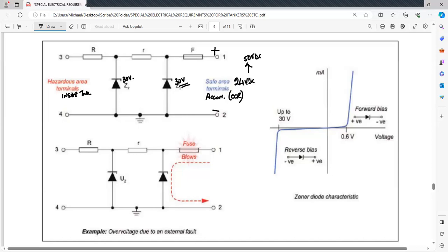Remember, the voltage from here, for whatever reason, has gone from 24 volts to 50 volts. Okay? That means if these Zeners were not there, then 50 volts would come into this particular thing, and therefore there is a potential for a fire to happen. Okay? So, this being an intrinsic safety barrier or Zener barrier is going to limit that particular voltage to 30 volts.